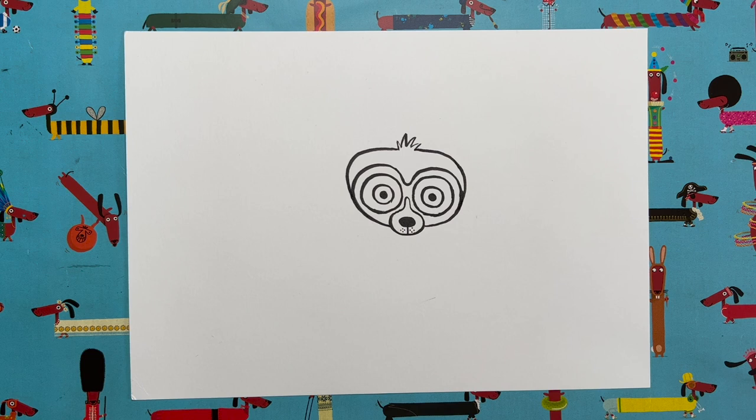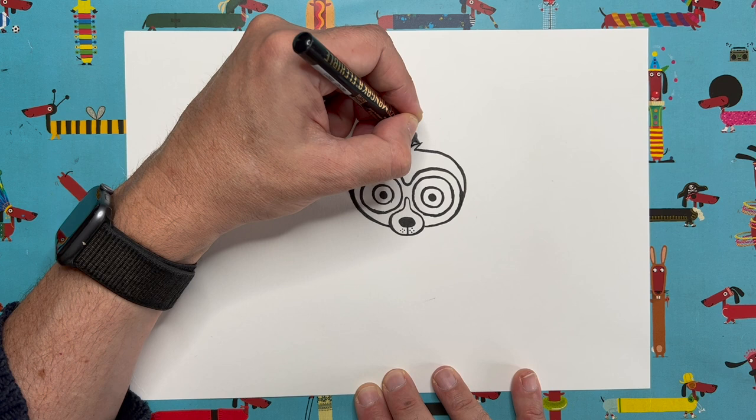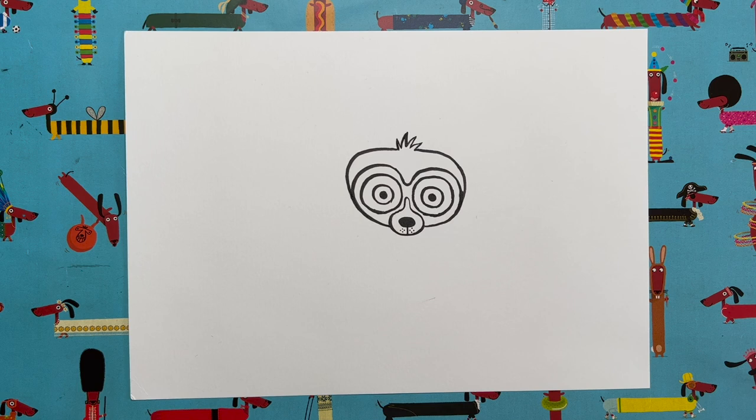I'm going back to this pen here just to make these nice and sharp. But don't worry, you don't have to do that. I just like making sure everything's nice and sharp, if I can. Right, there we go, that's our lemur's head.